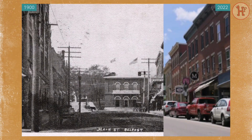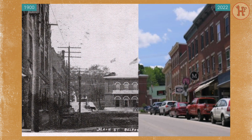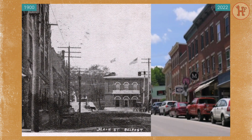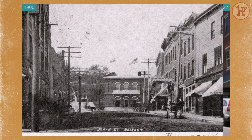A view of Upper Main Street, including the Belfast Post Office. The first image is from a postcard from the early 1900s, while the second is a 2022 snapshot taken by museum intern Haley Withy. These photographs depict the changes that have occurred in this historic neighborhood.